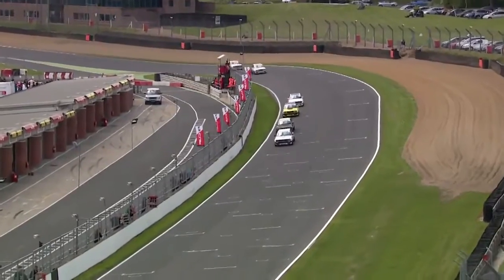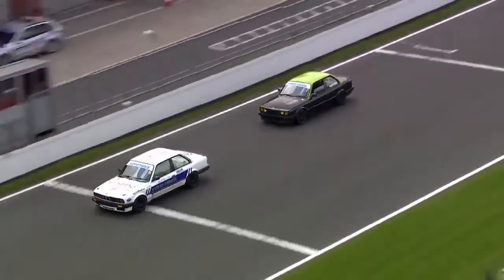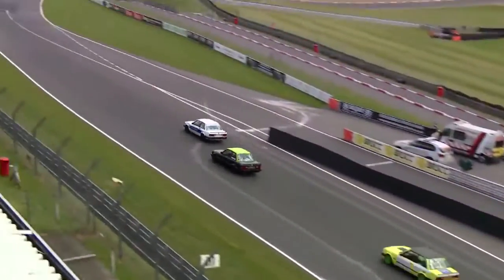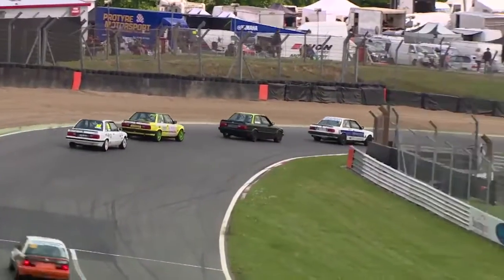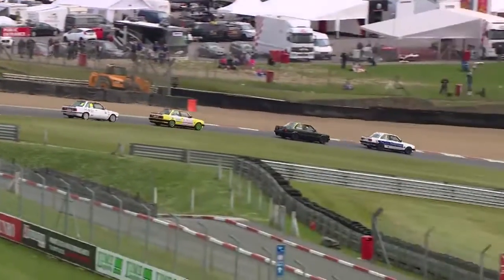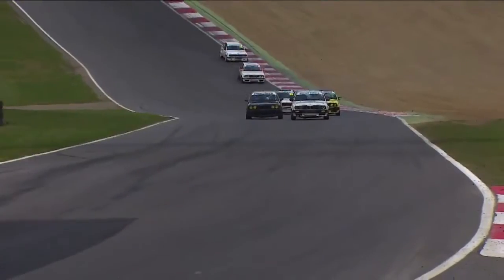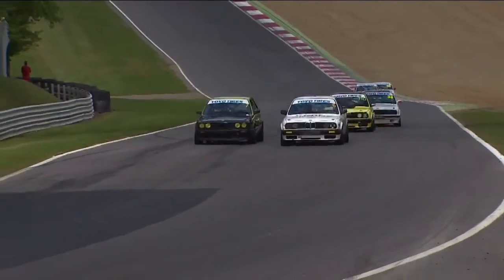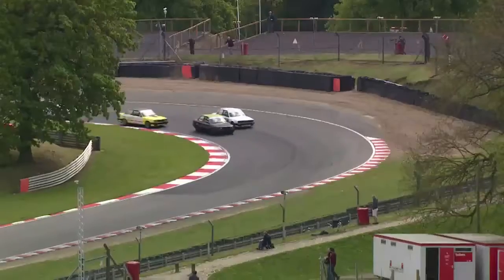Meanwhile, we've got a fairly entertaining battle raging for 5th position, headed by Mark Palmer, and that is just ahead of Ian Shepherd. We've also got Sam Strong and David Graves involved. Yellow car is Strong, the white machine is Graves, and Ian Shepherd looks to challenge on the inside of Mark Palmer into Druids. Same move that Harry Goodman pulled off a lap ago. And has he made it stick?